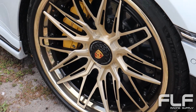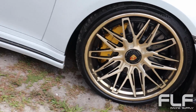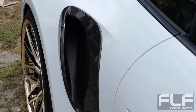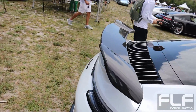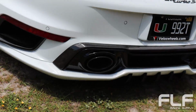So this has some pretty cool wheels on it. I'm not sure which wheels those are, but they are running the center lock lug. Oh man. So here's the TechArt carbon fiber side skirt, the intake, cool carbon fiber spoiler. I think this is a 911 Turbo S. Yeah. See the carbon fiber bumper in the rear. Check out those exhaust tips.